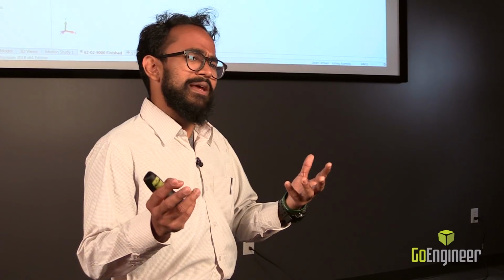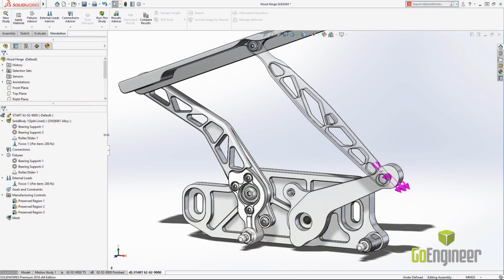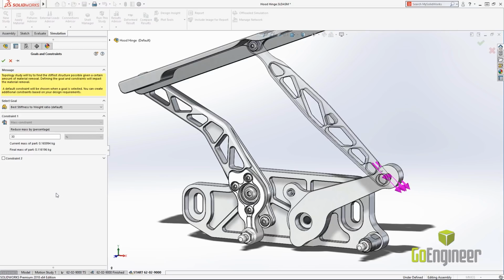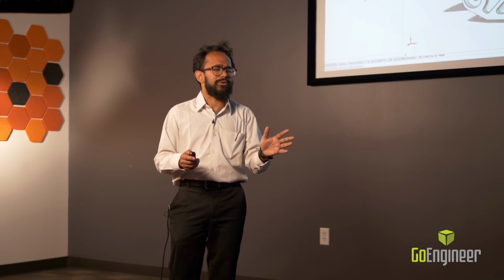All right, so setting up a topology study is really straightforward. It's much like setting up any static structural analysis. You need to specify what the component is made of, what the constraints are, what kind of loading conditions it's experiencing. The only two new features that you need to add are what is your optimization goal and what kind of manufacturing constraints would you like to impose on your component. Now, let's take a look at what these look like.